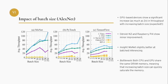The second set of experiments involved using different batch sizes, and we just show the results from AlexNet here. We use batch sizes in powers of 2, which is the way to go for GPUs, to leverage their prowess in parallel computing. All the frameworks showed good results with increasing batch size, as much as 2 times or maybe even higher gain in throughput. MXNet could be said to use the GPU better, because its results are slightly better than the other two frameworks. We do not expect CPU-based devices to perform any better with increasing batch size, which is the case, while GPU-based devices, thanks to their GPUs, which are very good at parallelizing inferencing, show quite considerable improvement.